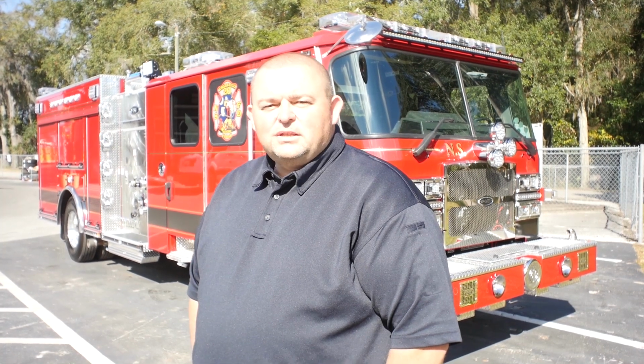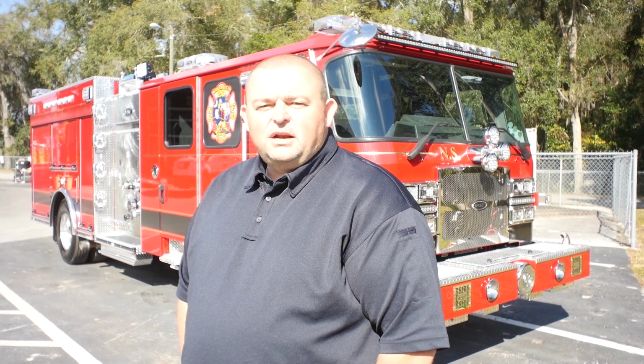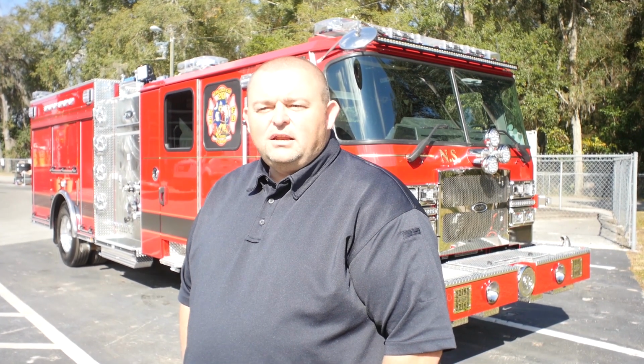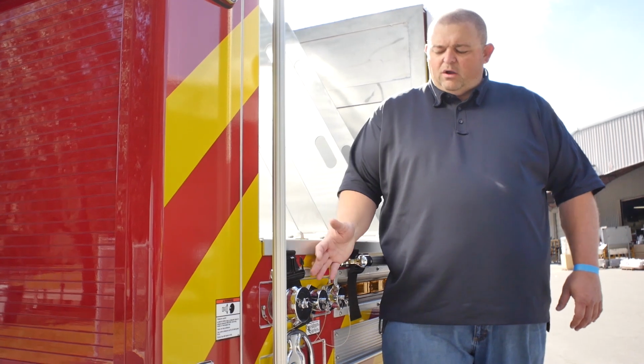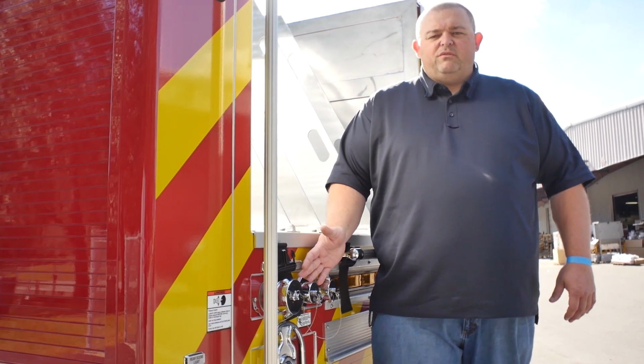Another feature of the truck is the lighting package. We cover quite a bit of interstate. We cover 2 major interstates in our response area, and we have a lighting package from FireTech on this for scene lighting that really provides great illumination at night for our scenes. One of the features on this truck is we wanted to have all of our hose connections be accessible from ground level.